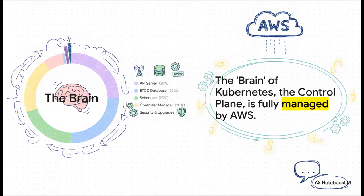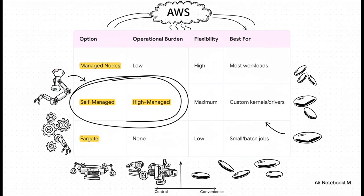And this chart really shows you what's going on inside that brain that AWS is managing. You've got the API server, that all-important etcd database we talked about, the scheduler, the controller manager, the whole shebang. And AWS is making sure all of it stays healthy, secure, and up-to-date around the clock.